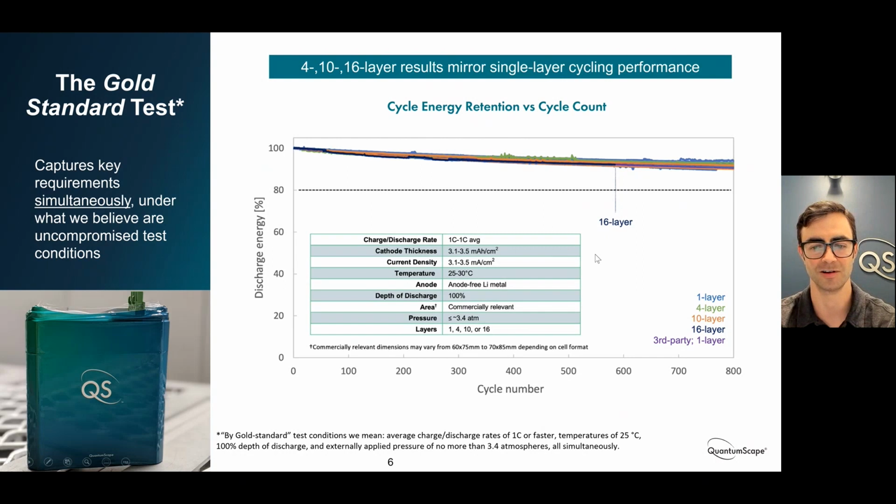And then what this chart overlays is results on 1-layer cells that we released about a year and a half ago, 4-layer cells, 10-layer cells, 16-layer cells, and third-party testing of our single-layer cells, where all the curves lie essentially on top of each other, meeting this performance requirement of more than 80% energy retention to 800 cycles.